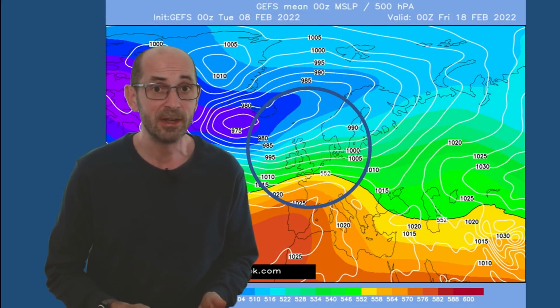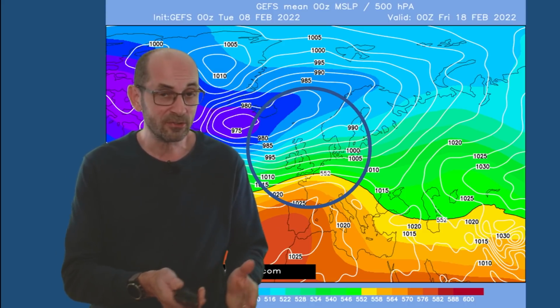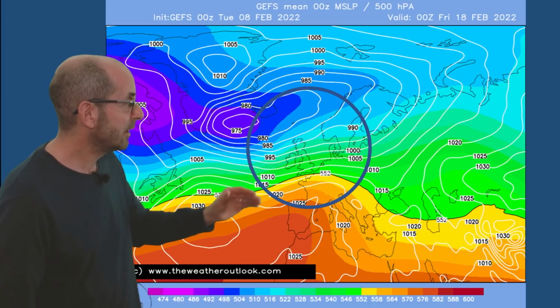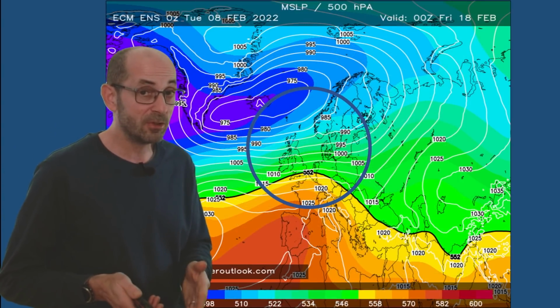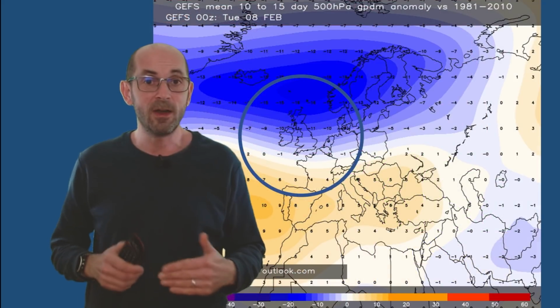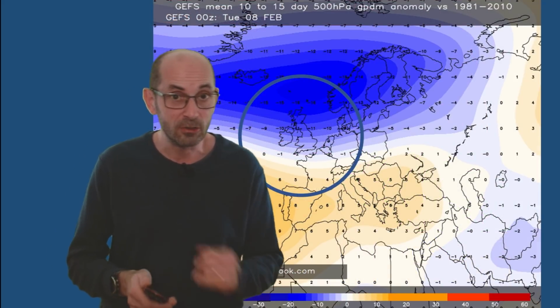The GEFS mean pressure plot for Friday the 18th of February is also supporting that general idea of a more unsettled pattern, an Atlantic flow covering the UK, high pressure to the southwest. It's consistent with the same chart from the European model. Not much to say about it, but the consistency heightens the level of confidence in this particular scenario being the outcome.